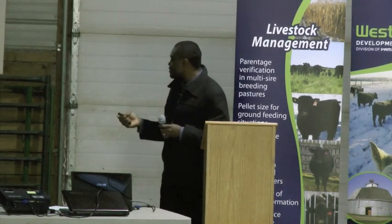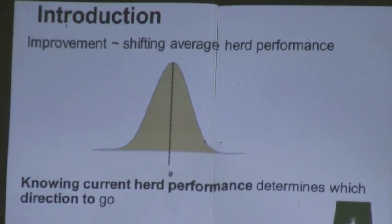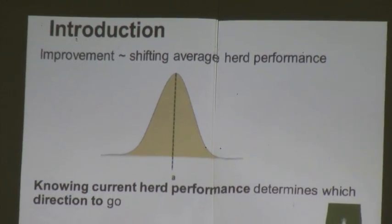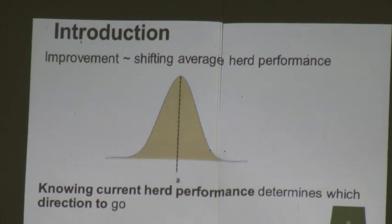In this diagram, if this is the current position of your herd average, knowing the current position will give you that understanding whether it is the optimum position or whether you will be able to improve something on the herd average. So we can decide to go to the right to increase it, or we can go to the left to decrease it. So knowing the current herd performance will determine which direction you want to go.